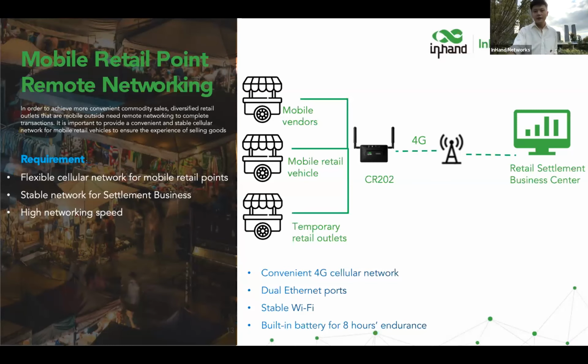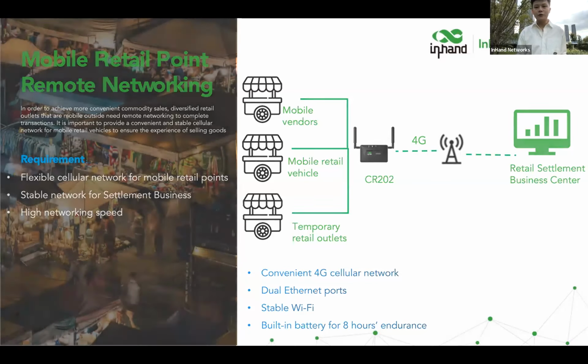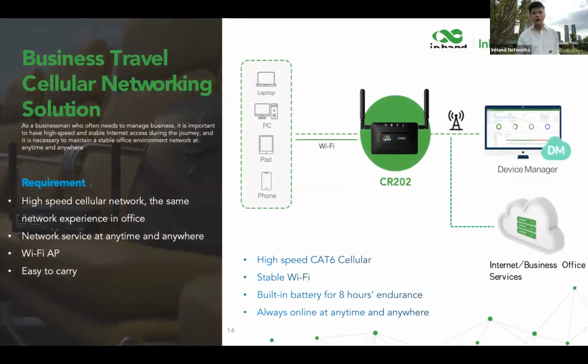And the last case I want to mention is business travel. I have lots of colleagues who are already using this solution during travel, and their feedback is that it's very good. So every time you just need to turn on the CR202 and connect the device with PCs or phones, and you can have real-time remote meetings with your clients. Yeah, that's just some of the situations. I guess there are lots of scenarios that can be applied and are waiting for you to explore.